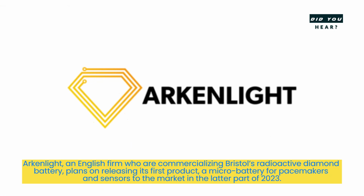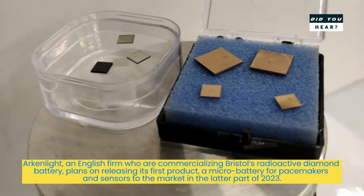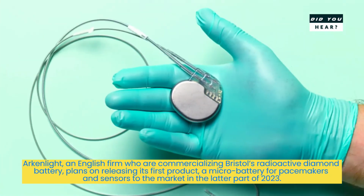Arkenlight, an English firm that is commercializing Bristol's radioactive diamond battery, plans on releasing its first product, a microbattery for pacemakers and sensors, to the market in the latter part of 2023.